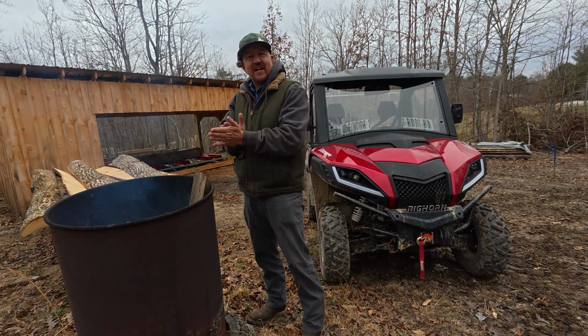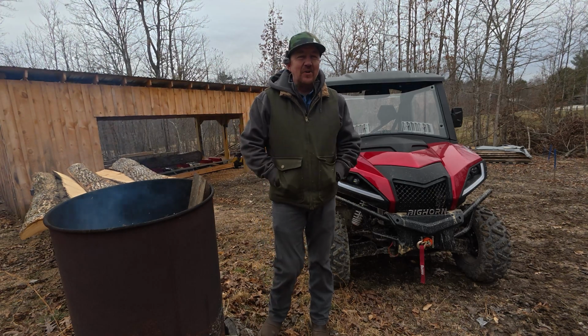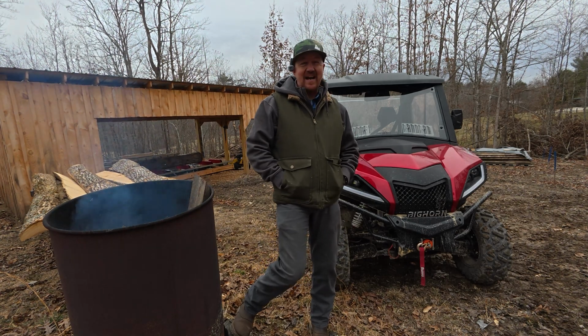Got me a pretty nice little fire going here in the burn barrel because all of a sudden it got cold on me. I mean, 2 days ago I was working out here in a t-shirt and today it's kind of spitting ice and snow.